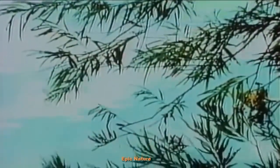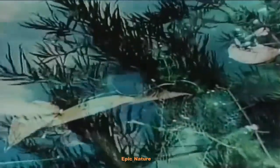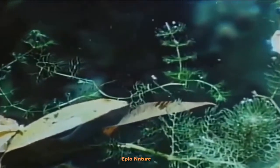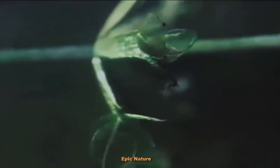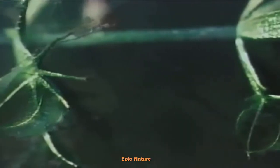Marshes and ponds are often acidic and low in oxygen, and plants find it difficult to absorb the nutrients they need. And for those living underwater, lack of light is an added problem. Nonetheless, competition is fierce as plants struggle to make the best of what's available.